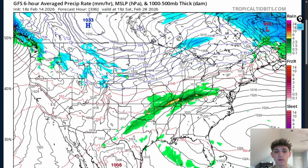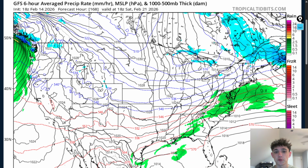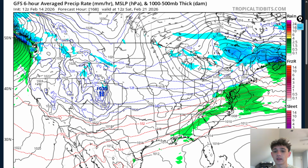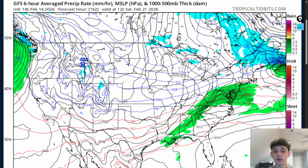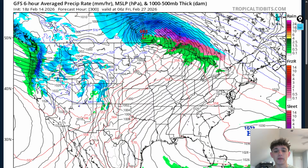Now you may remember from a couple videos ago, I was talking about the possibility for seeing some sort of frozen precipitation in the southern Appalachian Mountains. Well, our global model guidance, such as the Euro and GFS, haven't shown that the last couple of runs. Here's the run before, run before, run before, run before. So not really anything showing up. Seems a little bit too warm, but something to pay attention to maybe.